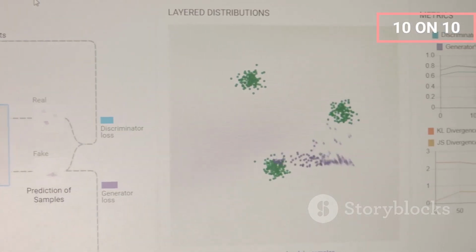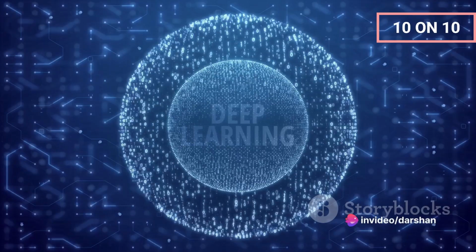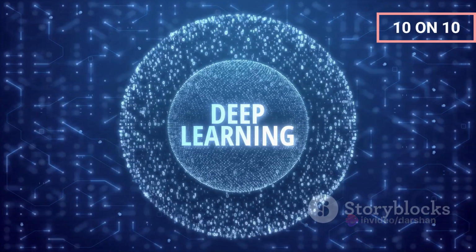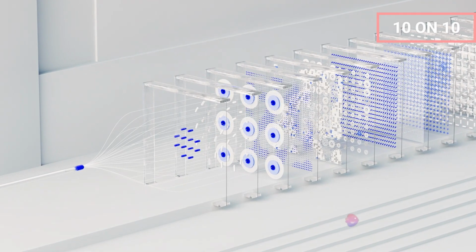Imagine a network trying to recognize a cat in a photo. The first layer might identify simple shapes, the next might recognize more complex features like ears or tails, and the subsequent layers might put these features together to identify the cat. Therefore, with each layer, the network learns more about the data it's presented with.